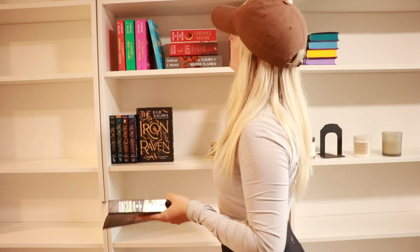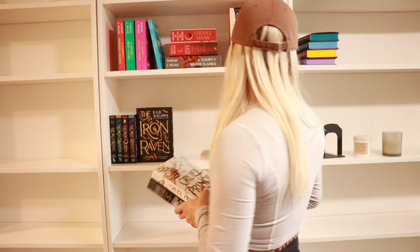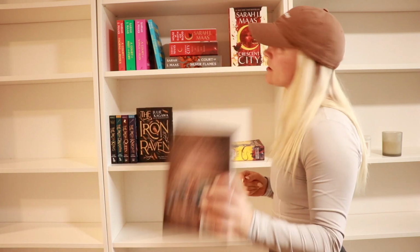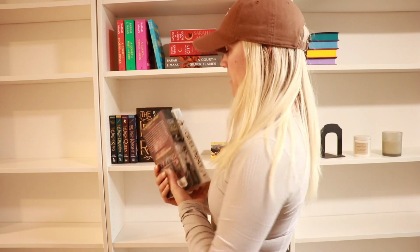Series where I've just gotten the first book of the series, and I don't know how to organize those. Maybe I do a full shelf where it's like uncompleted series.